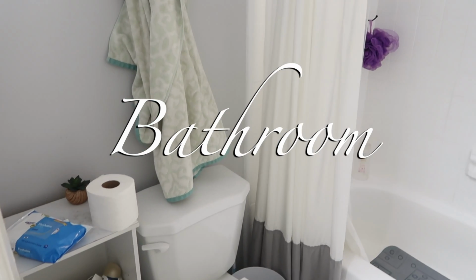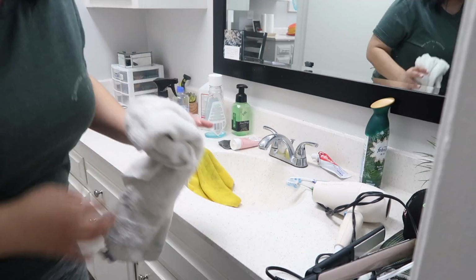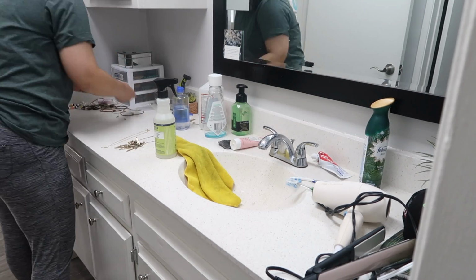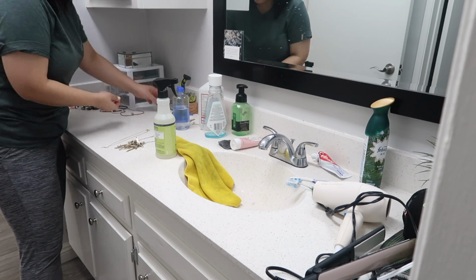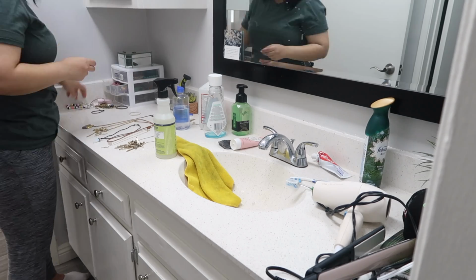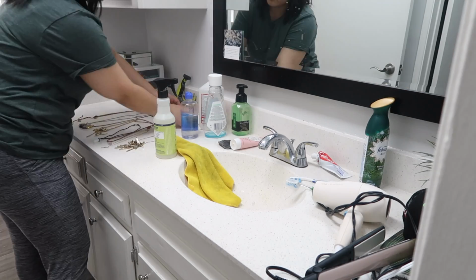And really the countertop was just super messy, but as far as the cleanliness of the toilet and tub, they weren't that bad. Johnny and I have been doing pretty good at routinely keeping those clean. So it really wasn't a big cleaning transformation is what I'm trying to say. So the bathroom was actually really quick and easy to clean.